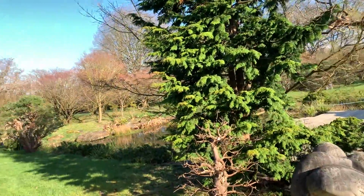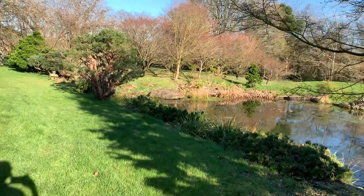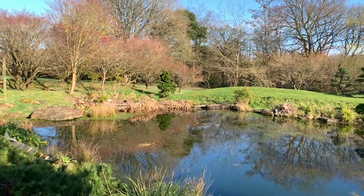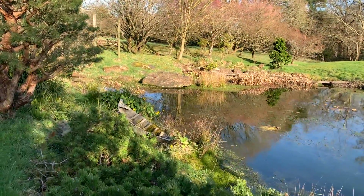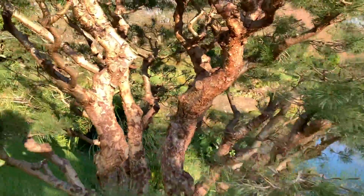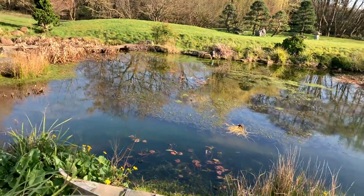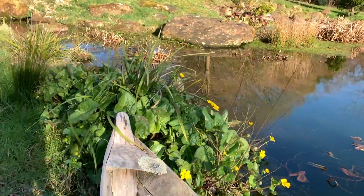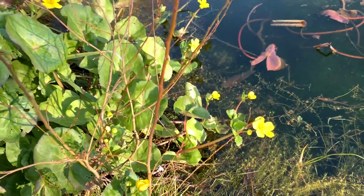What a lovely day, what a lovely day. Spring-like day. Makes us feel good. I just go down towards the side of the pond because I see some Marsh Marigolds. These are water plants and they are really delightful flowers. Look at them, they're growing on the water's edge. Beautiful yellow flowers.